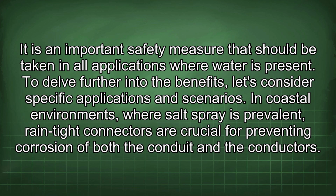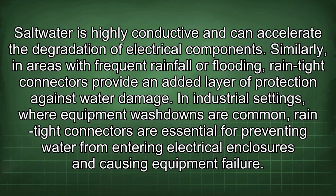To delve further into the benefits, let's consider specific applications and scenarios. In coastal environments, where salt spray is prevalent, rain-tight connectors are crucial for preventing corrosion of both the conduit and the conductors. Salt water is highly conductive and can accelerate the degradation of electrical components. Similarly, in areas with frequent rainfall or flooding, rain-tight connectors provide an added layer of protection against water damage.